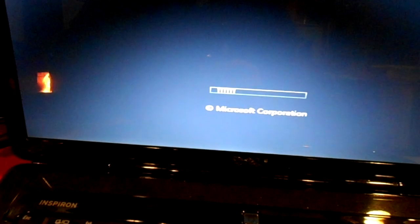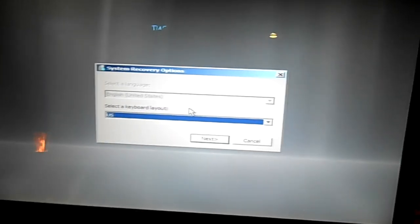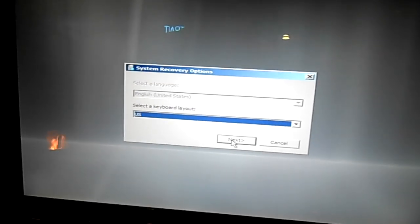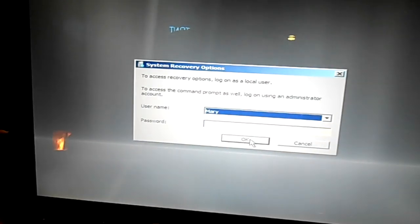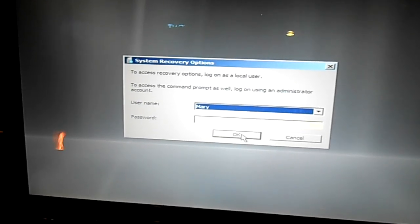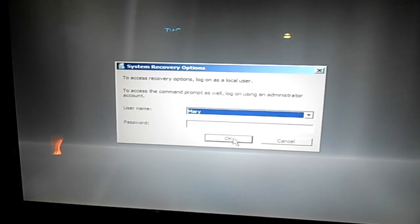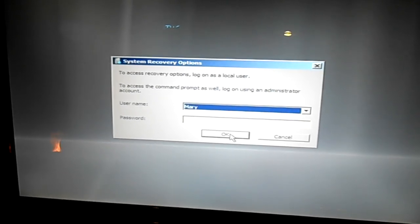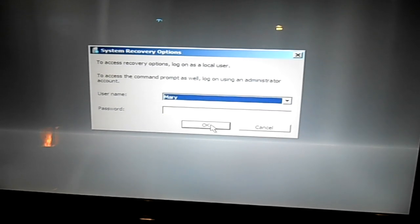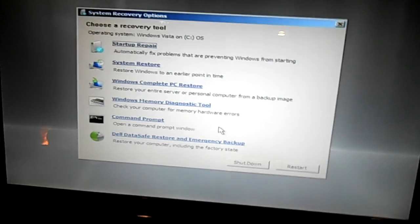So it is loading here on the bottom. It's asking us our keyboard input. With US, next. And then you have to log in as a username, and you must know the password for the username that you're logging into. So make sure that you use the right one. And also, they must have administrative privileges.